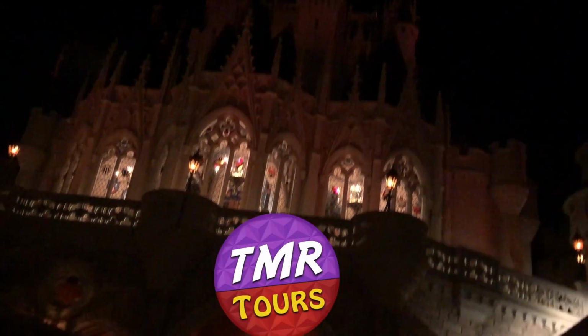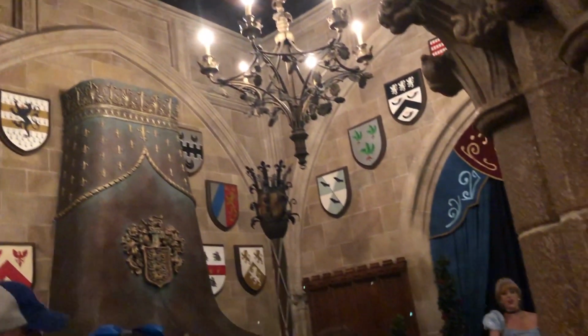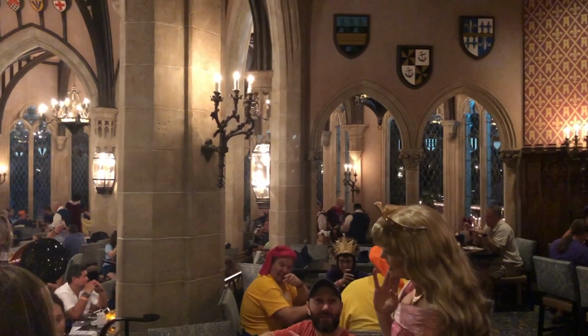Kungaloosh adventurers, today's adventure takes us inside Cinderella's castle to have dinner at her royal table. One of the most iconic landmarks at Walt Disney World is, of course, Cinderella's castle, and not many people know that there's actually a restaurant inside where you can meet Cinderella and dine at her royal table.